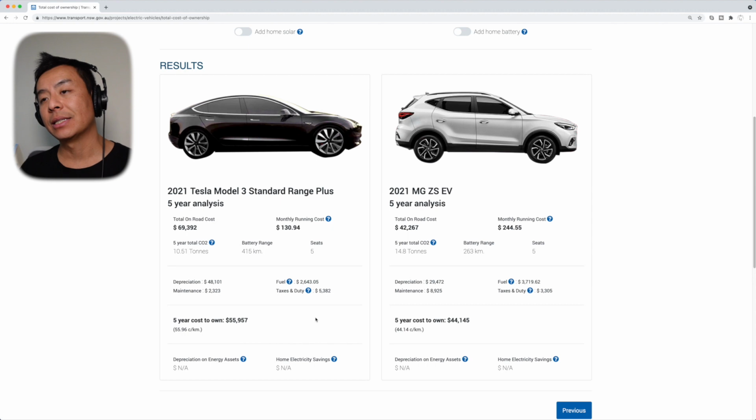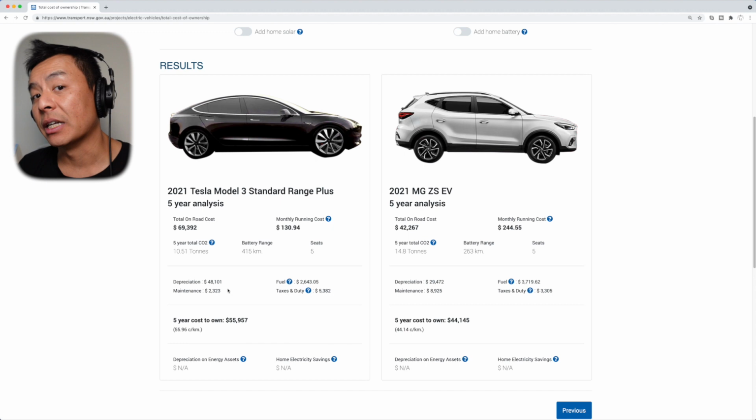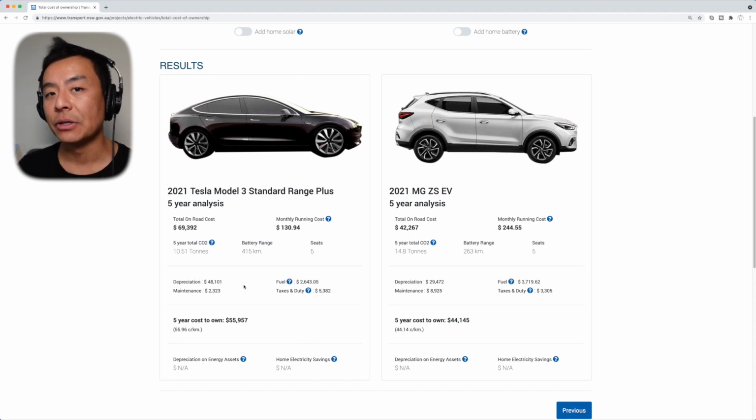And again, I must stress, this is taking into account the depreciation, this figure here, rather than the on-road cost. That's why this seems lower than the initial price that you paid, because it assumes that after 5 years, when you come to sell the car, you'll have some residual value in that vehicle. It doesn't take that into consideration when you're calculating the cost of ownership. Hope that makes sense.